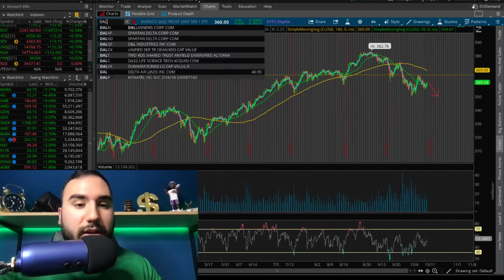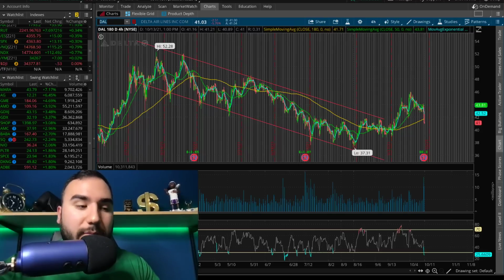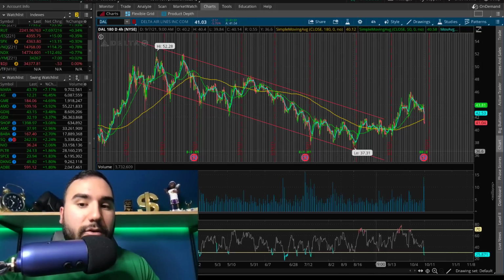DAL is Delta Airlines. They ended up doing adjusted EPS of 30 cents versus 17 cents estimated, so they crushed EPS, and revenue came in at $8.28 billion versus $8.4 billion estimated. So they beat EPS, but like I just read to you guys, they missed revenue, and the stock is feeling it, guys. The stock went down almost 6% on the day, and that is after it saw a huge move in the past couple of weeks.